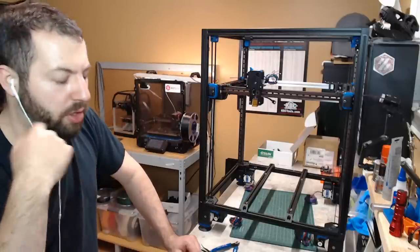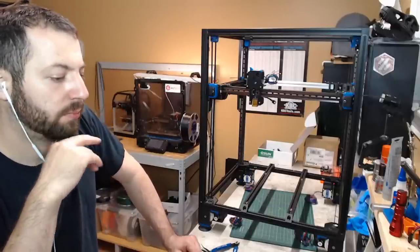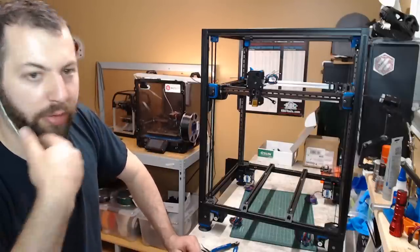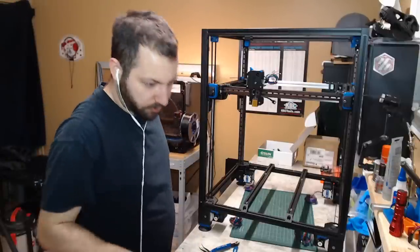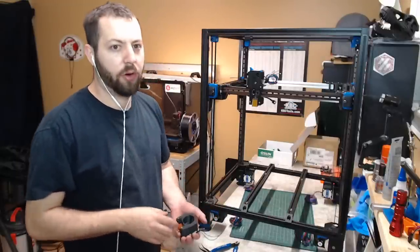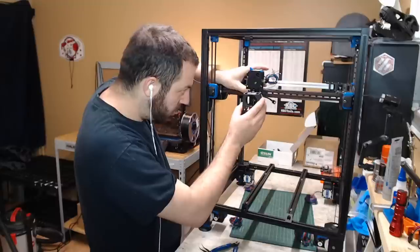For a V1 or a V2, I'd go with a full-size SKR, probably the 1.4, because the 1.3s are hard to find now. We know the 1.3s work. That's why we recommended them for so long. But the 1.4s are fine. So go with the 1.4 if you're going with the new build. I wouldn't specifically go with an SKR Mini, like dual SKR Mini E3s. I would go with just the standard SKR 1.4.